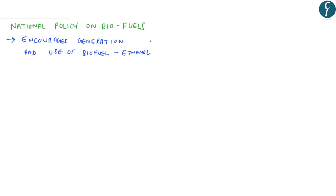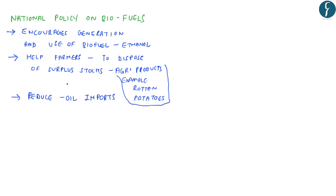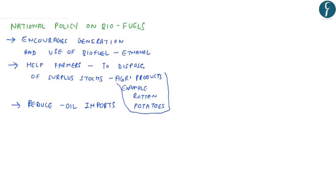The Union Cabinet chaired by Prime Minister has approved a national policy on biofuels. It encourages the generation and use of biofuels such as ethanol. This policy will help farmers dispose of their surplus stock of agricultural products like rotten potatoes and broken rice. Also, the local generation of biofuels will help in reducing India's oil imports because currently India imports 80% of its oil requirements. So, the national policy on biofuels encourages generation and use of biofuels such as ethanol. It will help farmers dispose of the surplus stocks of agricultural products, and it will also help India reduce its oil imports.